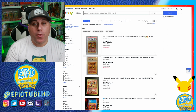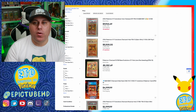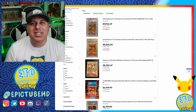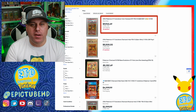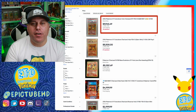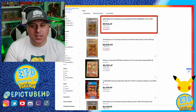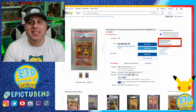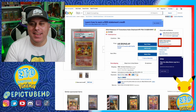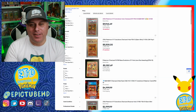All right, everyone. So here we are at the PSA 10 auctions right now. What we have is the first one on the list, a PSA Gem Mint 10 from PSA XY Evolutions, everyone. 9,945. Wow. That is insane. Who is selling this? IMT Goods with 97 feedback and only a 98 positive. That's a question mark. That is a question mark, okay?